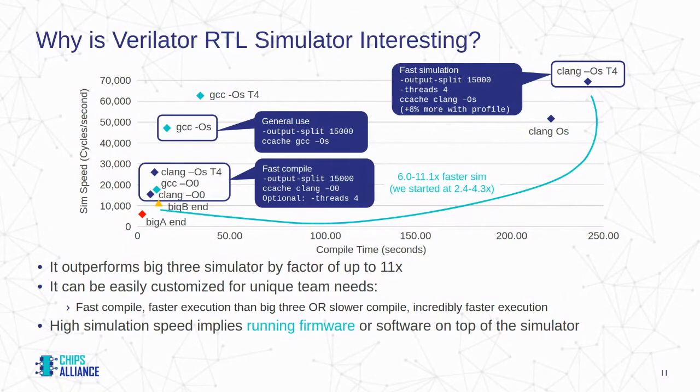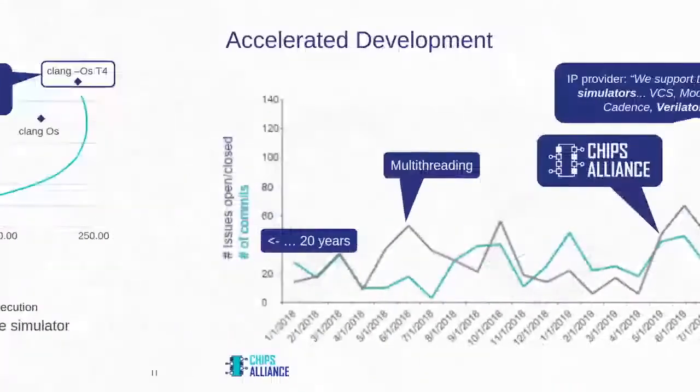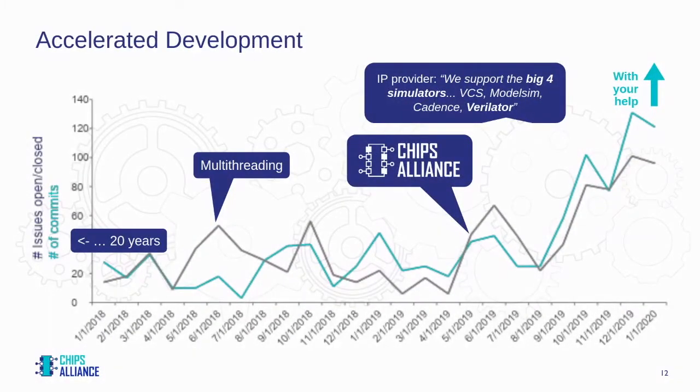And we believe that it's a great success story in itself, of course. As you can see, Verilator has been in the making for over 20 years. But if you look at the graph of activity on the repository, it's speeding up. We've been investing. We've been putting resources, and hopefully, of course, that trend continues. And we like to see those little signs of change where people say, we support the big four simulators, and of course they include Verilator on the list.